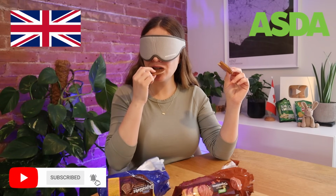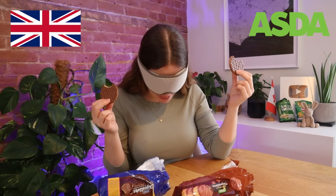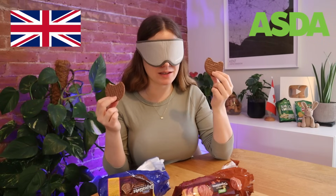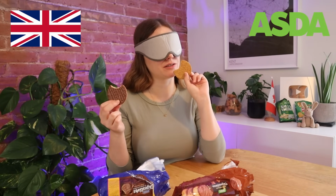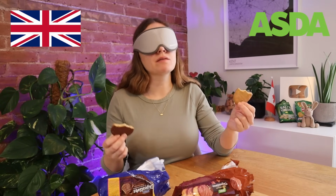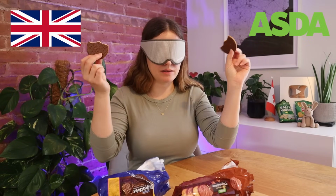Cheers. Not in the biscuit, not in the chocolate. There's no obvious difference between these at all. And I thought before I was a pretty good judge of character. I have absolutely no clue. There isn't even a benefit for me guessing because this will absolutely be a punt. I'm gonna say this is ASDA and this is McVitie's.